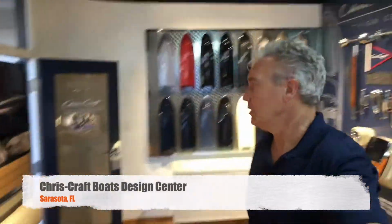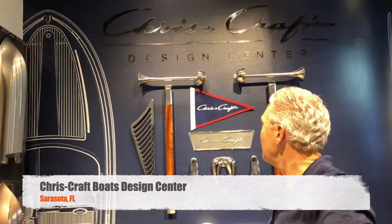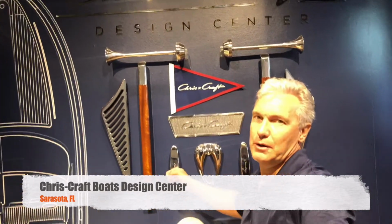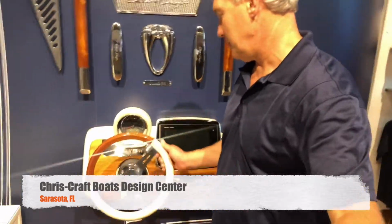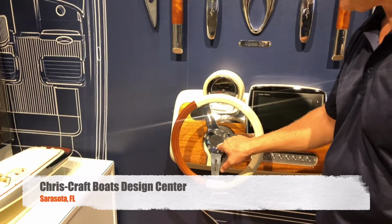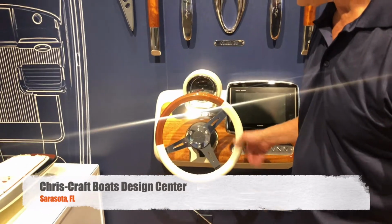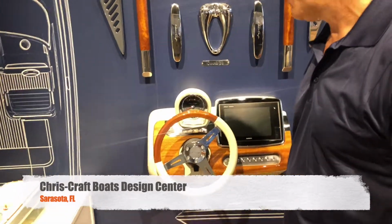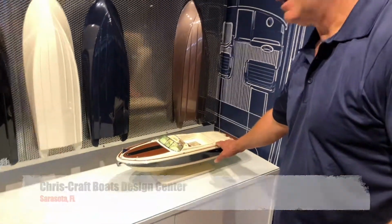And right over here is some of the hardware that is used on Chris Crafts. Here in the Chris Craft Design Center, you just have top grade hardware. Every detail is attended to. Chris Craft is fond of, if you look at the center of our steering wheel here, you see the Chris Craft logo. As you turn the wheel, that logo returns right to its position. Just one of the many things that create the elegance, beauty, and true refinement of Chris Craft boats.